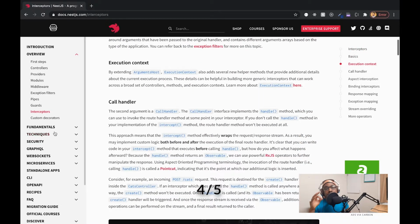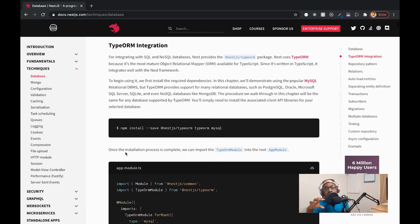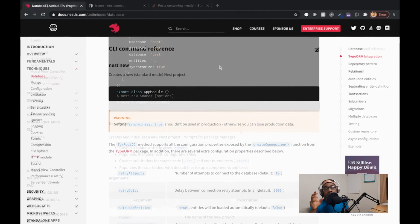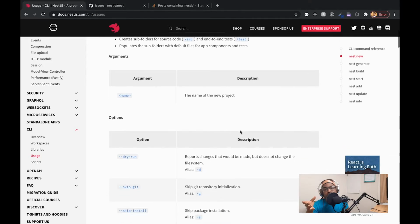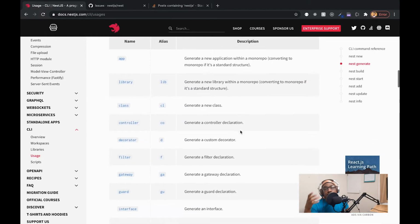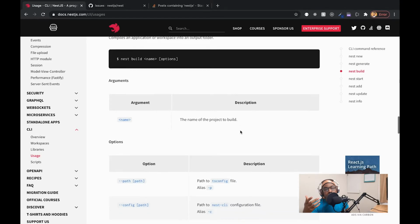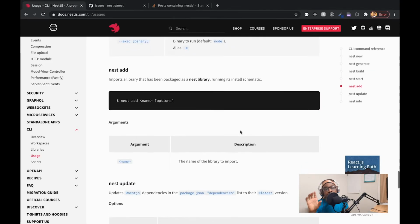So very similar to Angular, there is a lot of boilerplate code that comes with just writing code in this framework, but it also has a very powerful CLI, command line interface, which lets you generate a lot of that boilerplate code. So you can, from the command line, generate controllers, modules, guards, pipes, and a lot of other things. So even though there is a lot of boilerplate, it also provides you with this really powerful CLI that helps you generate most of that code.